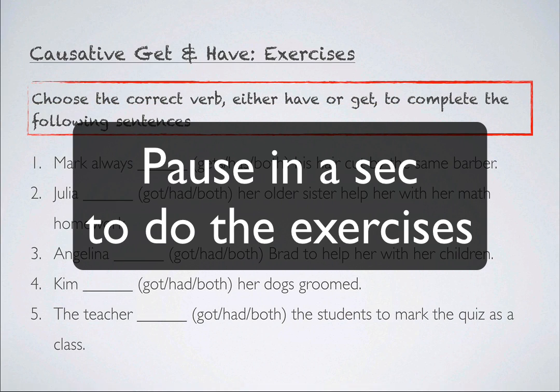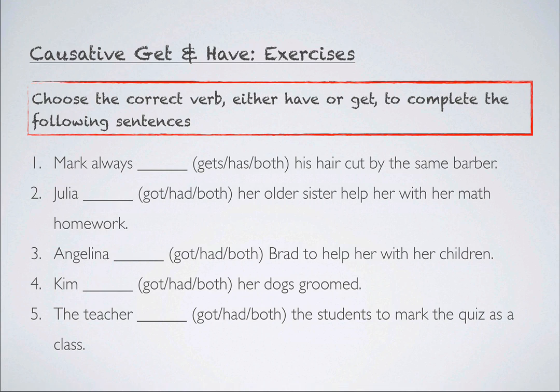Here are a few exercises. I recommend you pause the video while you do them. The answers will be available afterwards.